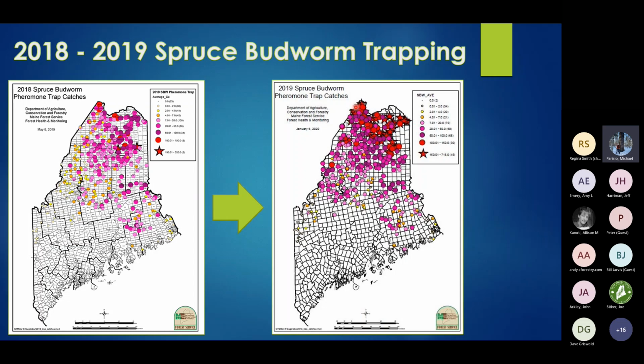But again, because of these flight models, we know that most of what's showing up in these traps did not originate in Maine forests. These are moths that blew in from the Canadian outbreak, or the Quebec outbreak, and wound up in our traps.